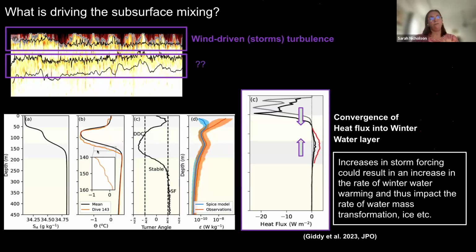In this paper, we presented three different lines of evidence. The other one is looking at density ratios, and DDC is typically in this region. So we once again get confirmation in the subsurface layer that it could well be DDC. And then a third is looking at spice, so looking at the variations along isopycnals. And increased spice would be connected to increased DDC.